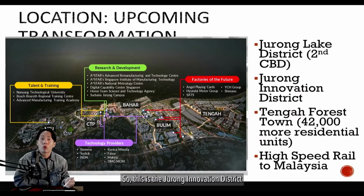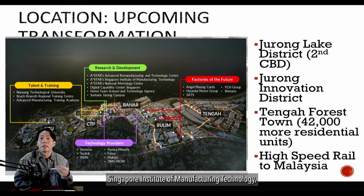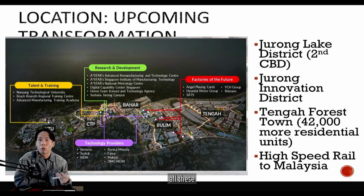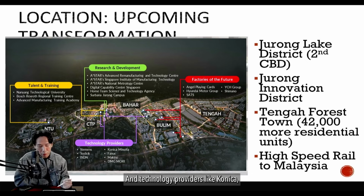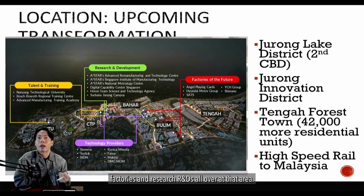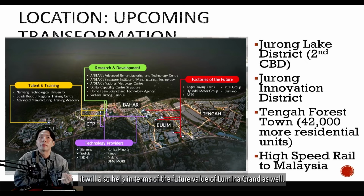Okay, so this is the Jurong Innovation District that I was sharing with you guys about earlier on. So currently NTU is here. The research and development side, of course, we have a lot of Singapore Institute of Manufacturing Technology, all these big manufacturing bodies all coming into that area in the future. And technology providers like Konica, Makino, Siemens, all will be setting up factories and research R&Ds all over at that area. Okay, so the Jurong Innovation District will also help in terms of the future value of Lumina Grand as well.